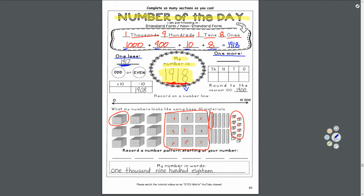One more. So now 8 will go up by 1. What's 1 more than 8? That's 9. So 1,919. Odd numbers or even? Odd numbers end with 1, 3, 5, 7, or 9. Even numbers end with 0, 2, 4, 6, or 8. Our number ends with an 8. So that means it's even.